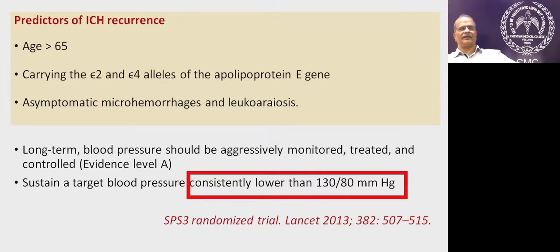And studies have shown that the only way you can prevent this recurrence is by very, very tight BP control. Control meaning you have to have a consistently low BP of 130/80. So this is to prevent further bleeds in this patient.